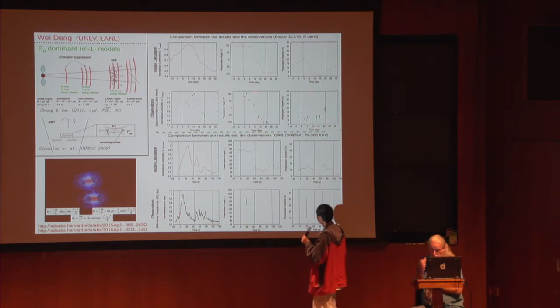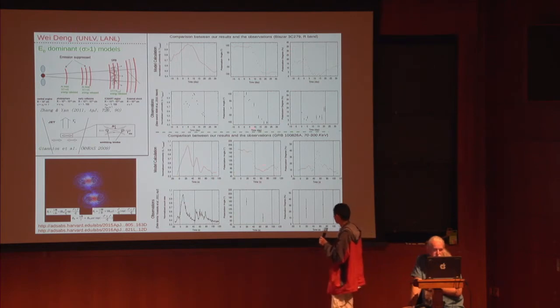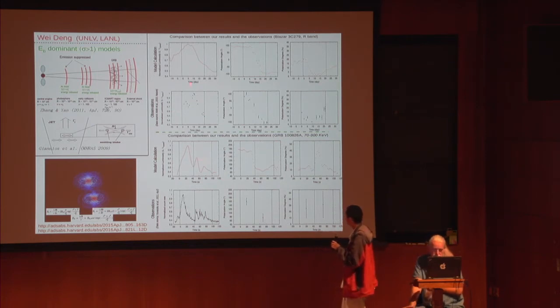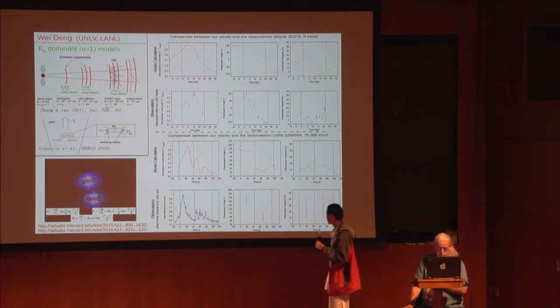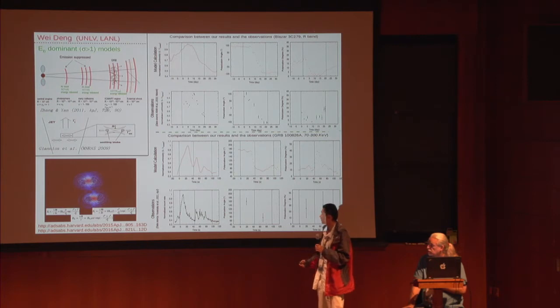I can well reproduce the 180 degree polarization angle swing for blazar 3C279 and also the 19 degree PA change for one GRB case. The light curve also roughly traces the observation. So this model supports the high-sigma models for these systems.